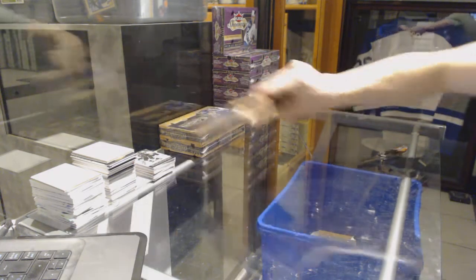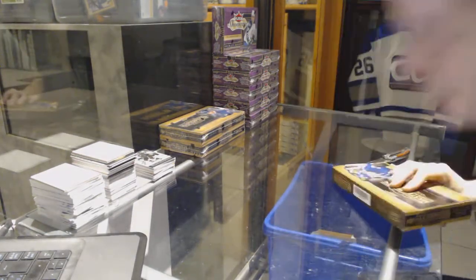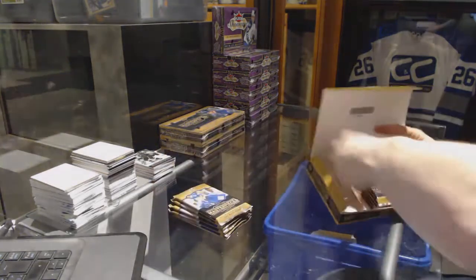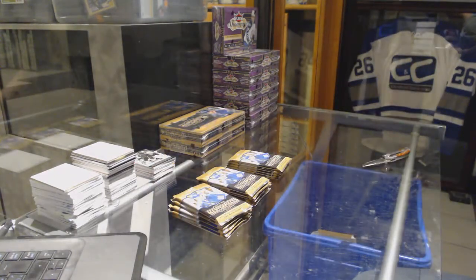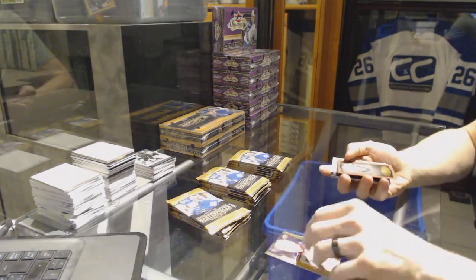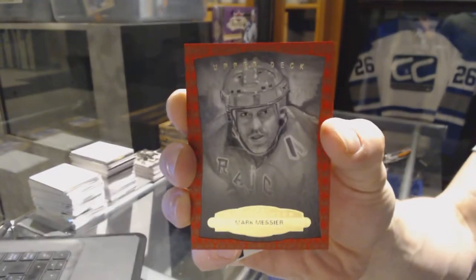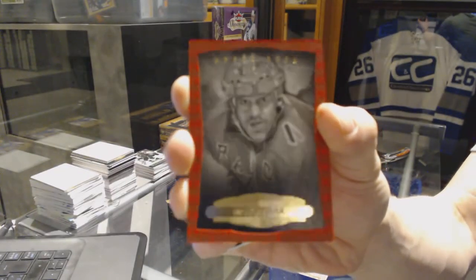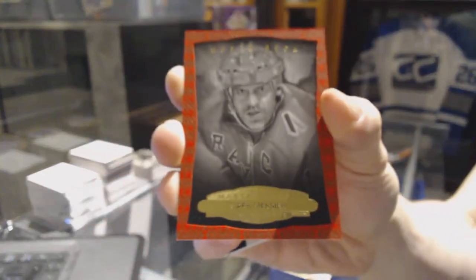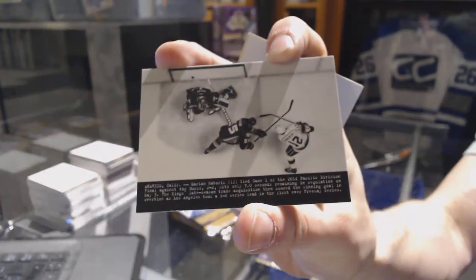All right, box three. We've got a black and white portrait, red frame parallel, number 90 of 100 for the New York Rangers, Mark Messier. And a wire photo for the LA Kings, Marian Gaborik.